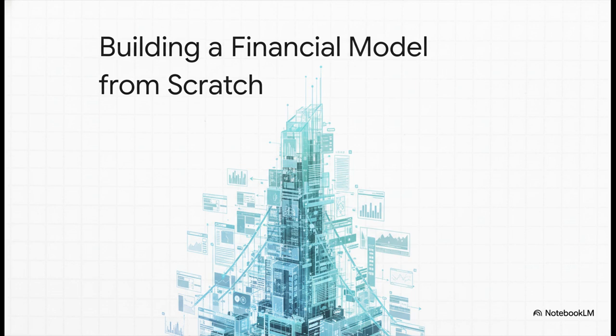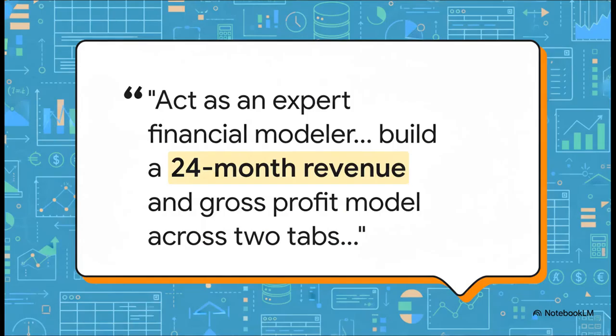Okay, that was impressive for data cleaning, but let's really crank up the difficulty. What about building a professional financial model from scratch? You know, the kind of thing an analyst would normally spend hours, maybe even days putting together. So look at this prompt. The user is describing their business. They're giving Claude a role to play, explaining the company's product lines, their average order values, their growth projections, their margins.